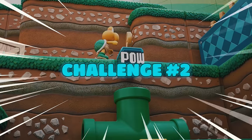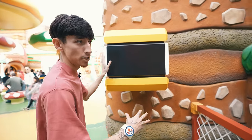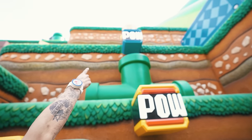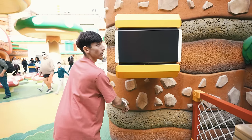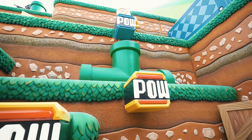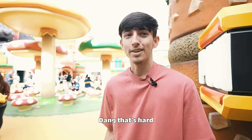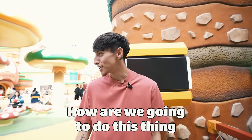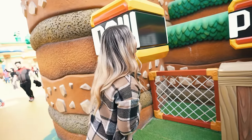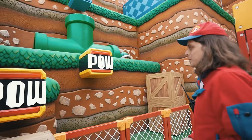So this challenge is all about timing. I have to hit this pow thing to trigger this pow thing to trigger that pow thing to hit the shell, hit that pow thing to get my key. All right, here we go. First try. No. Dang, that's hard. How are we gonna do this thing? Now my sister's gonna try it out. Hopefully she can earn our next token to go into Bowser's castle. Dang, that's hard.